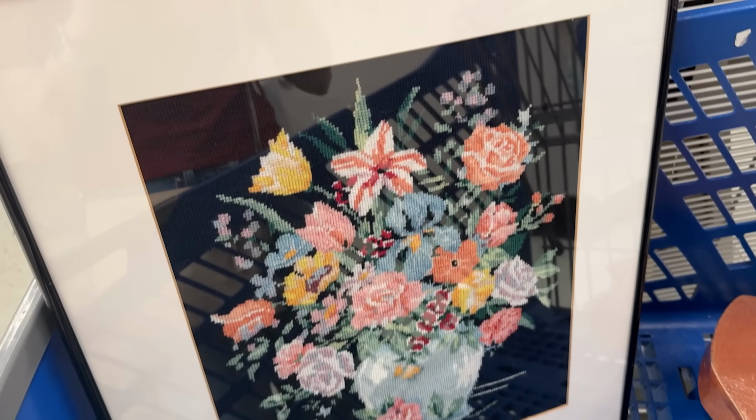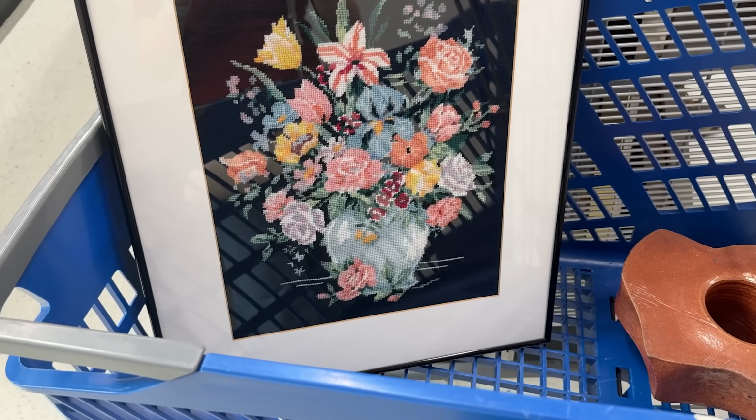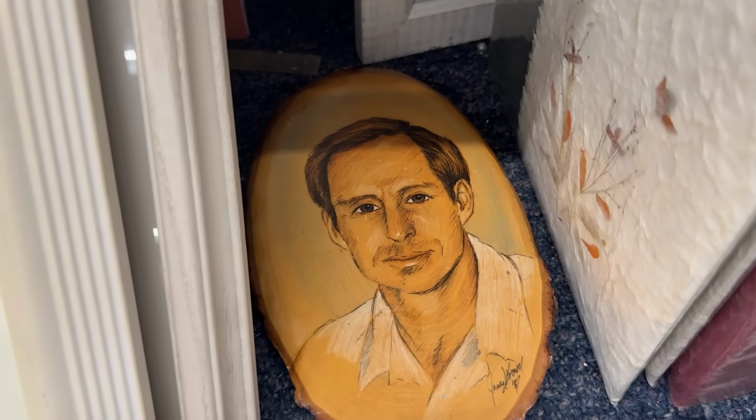I like her, but is she from HomeGoods? Possibly. So I just grabbed this. I think someone just put it back because I didn't see it the first round. So really excited about this piece. It's 10 bucks. More strange men at the thrift store.